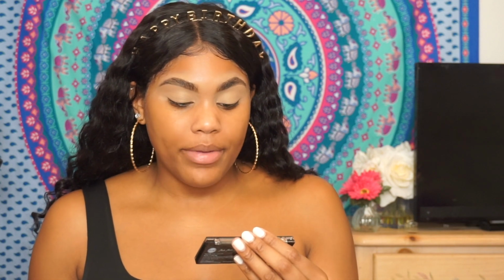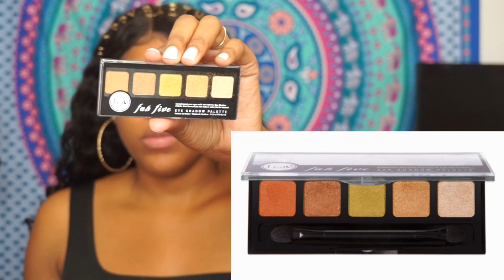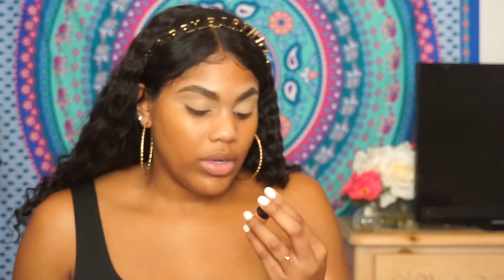Okay, so from J-Cat, I picked up two of their eyeshadow palettes. This one right here is called Fab 5, and it's just this little five pan of pretty light neutral shades. And then I got this other one, and this is how this one looks, and it's just a colorful one. Then I picked up two of these shimmery powders. This first one, I don't know what shade it is, but it's kind of a copperish one. And then I have this other one, which is, I think, a muted pink one.